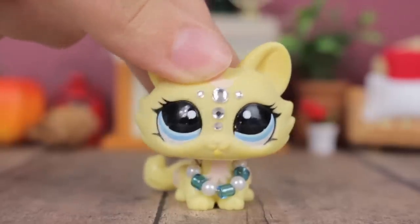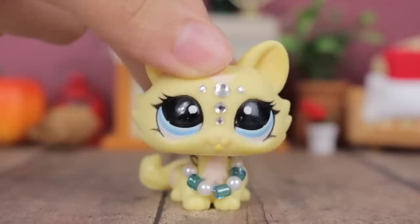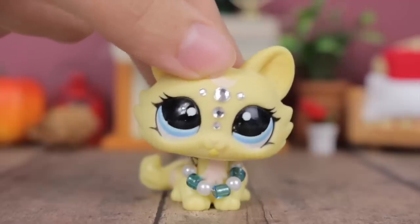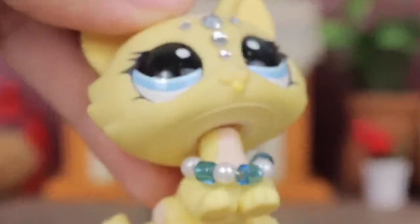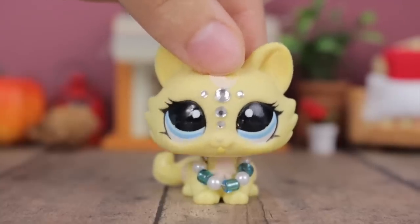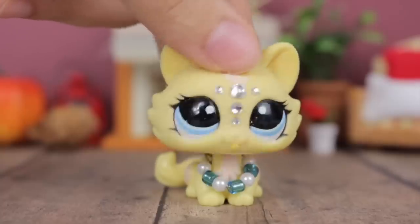So all of these LPS will be Generation 2 LPS. I do buy the new generations in stores, but, you know, those aren't as special. And they're only like a year or two old, so who cares about them? I'm going to do the earliest pets first, which is 2011 for me with Generation 2. So let's get started with the year 2011.